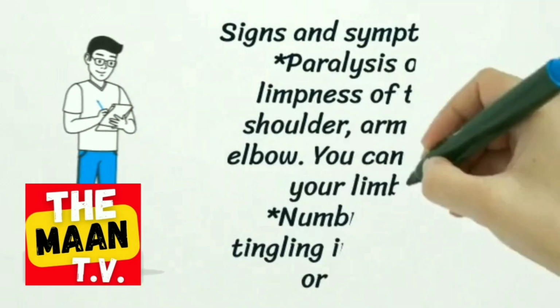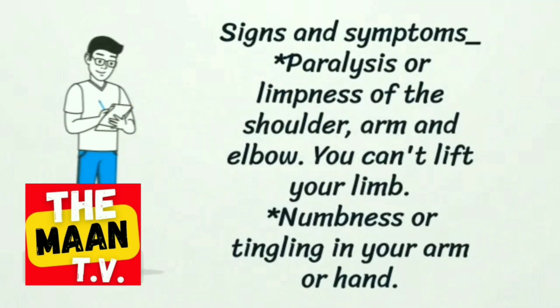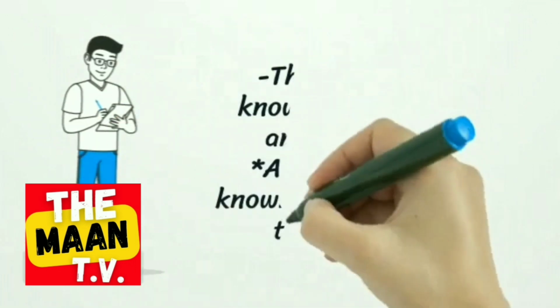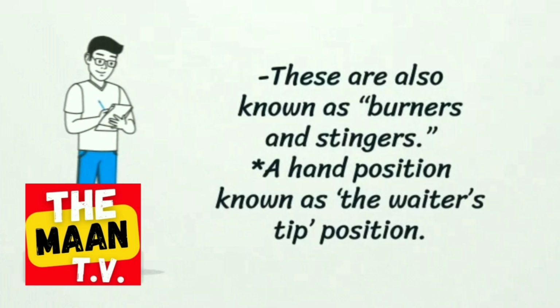Signs and symptoms. Paralysis or limpness of the shoulder, arm and elbow. You can't lift your limb. Numbness or tingling in your arm or hand. These are also known as burners and stingers. A hand position known as the waiter's tip position.